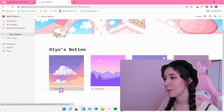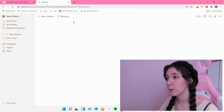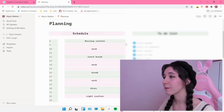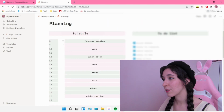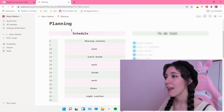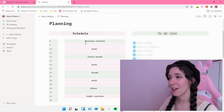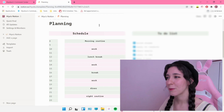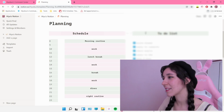So first we go to planning, and that's where I decided to put all of my planning basically. So it's gonna be my schedule. As you can see, I wrote down my schedule and I made it pink and green, and it looks like a matcha, strawberry matcha thingy. It's just really nice, I like it.